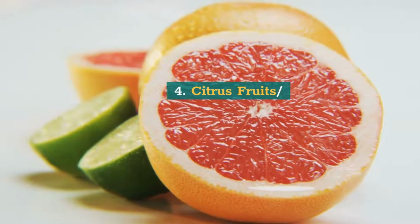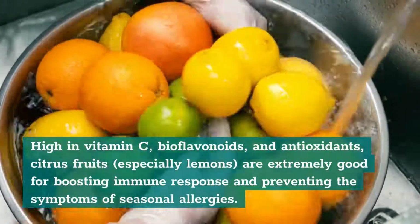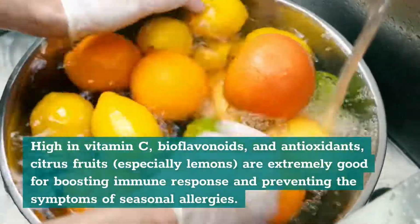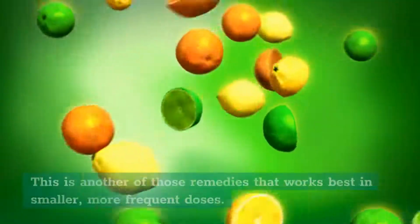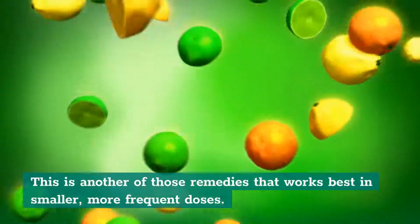4. Citrus fruits, high in vitamin C, bioflavonoids, and antioxidants. Citrus fruits, especially lemons, are extremely good for boosting immune response and preventing the symptoms of seasonal allergies. This is another of those remedies that works best in smaller, more frequent doses.